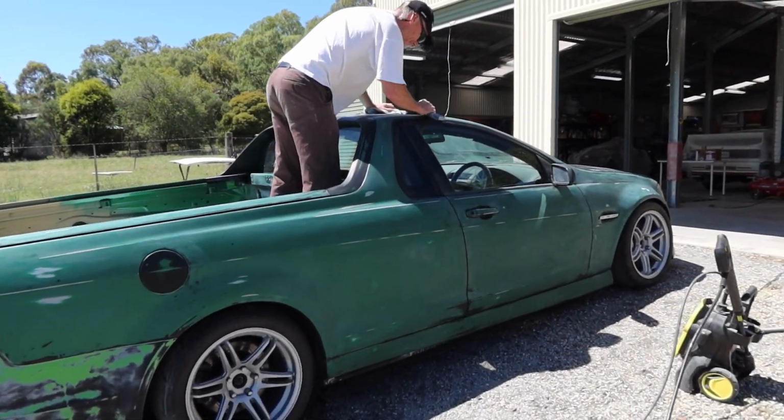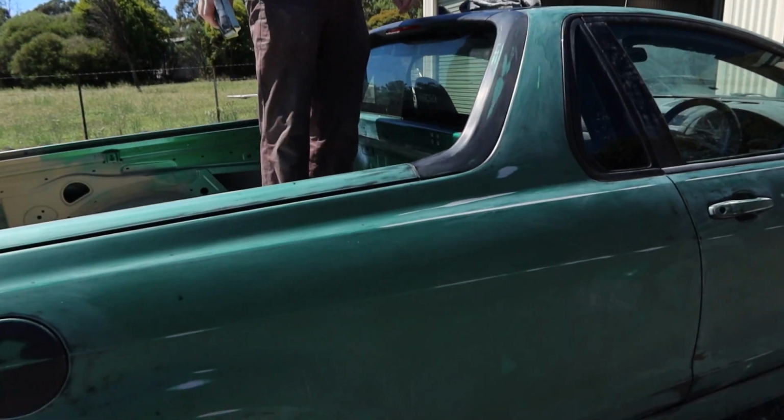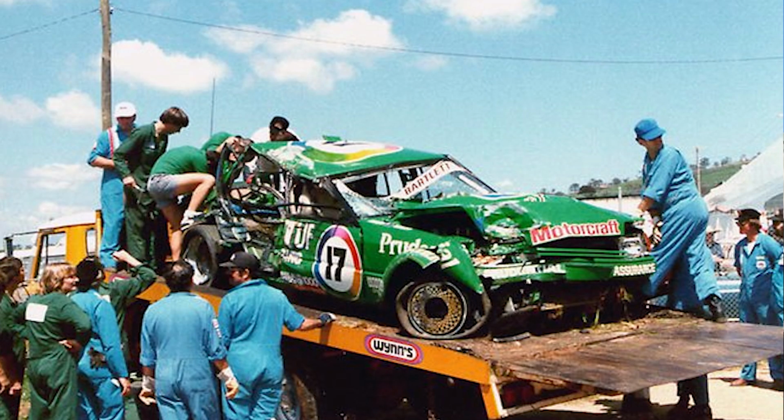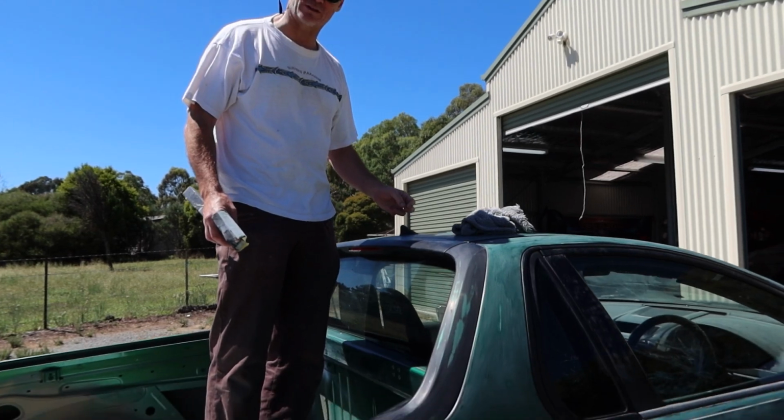Oh, Frankie, it's Paint Ute Saturday here. How you going? Not bad. Oh, what have you done here? All this Mandalorian's getting covered up. It's not going to be the best paint job. It's sort of going to be the paint job you get when you crash your car in Hardy's Heroes. Right. You need it ready for the race the next day. Oh, okay, fair enough.